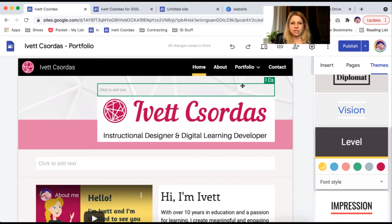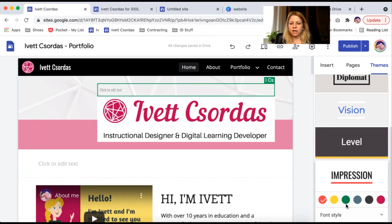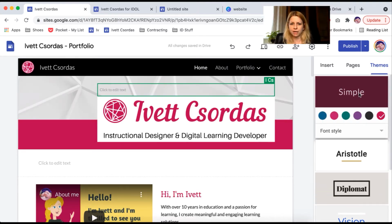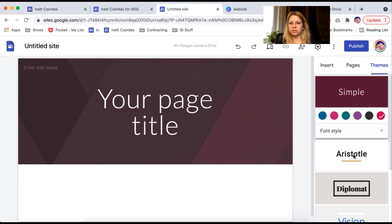Oh, there you see. So for example, that completely changes. Oh, and it messed up everything here. You see how much uglier it is now. So that's why I don't recommend that you touch the themes once you have set your mind on the theme. So I'm going to go back to my simple theme. Okay, just wanted to show you what the themes does.